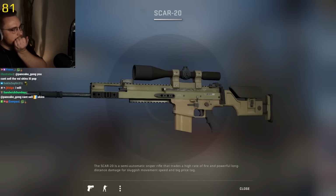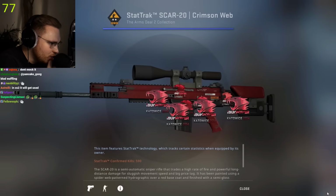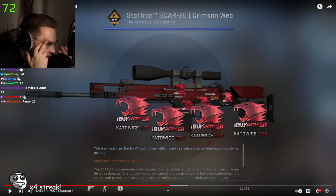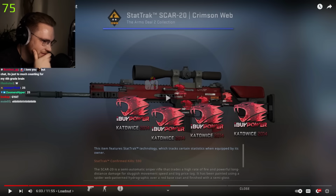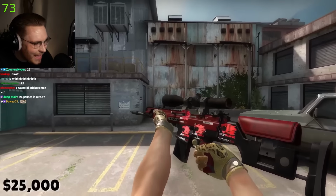Now for another weapon that I've never used because I'm an AWPing god. A SCAR-20 Crimson Web with... oh man. There's as well a 4x Hyperpower Holo Carbon Fiber. But this one right here, dude, Crimson Web Factory New 4x iBuyPower Hollows. And if you're interested in buying this, it would probably run you about 25k.